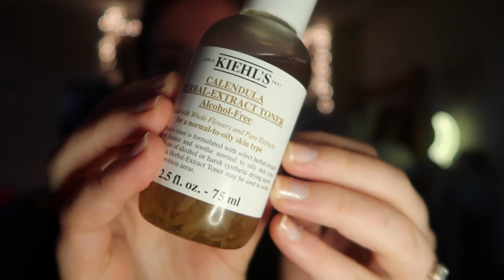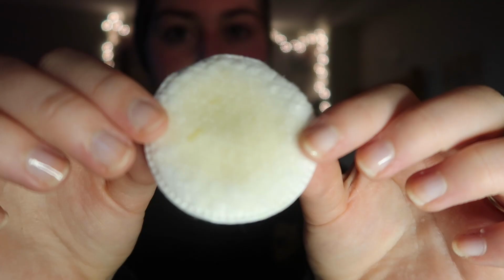But moving right along into the actual routine, I start every time with the Calendula Herbal Extract Toner, alcohol-free. It's got stuff at the bottom, so you have to shake it. And then I just put that on a cotton pad after I've shaken it. And then I'll put it on my face. It's got a little bit of a smell, but nothing too crazy, just really natural smelling. I really don't have much to say about it.